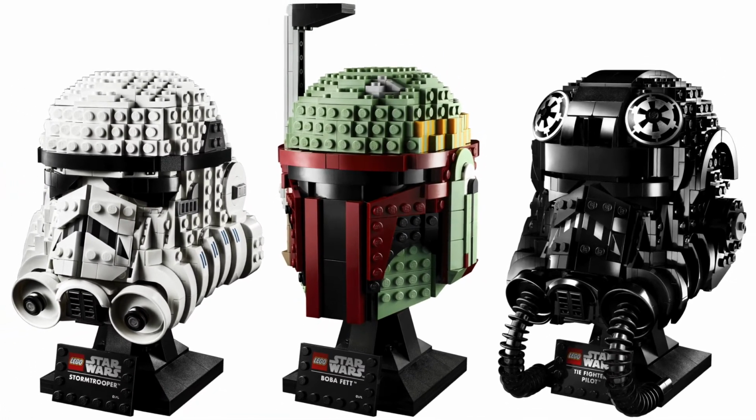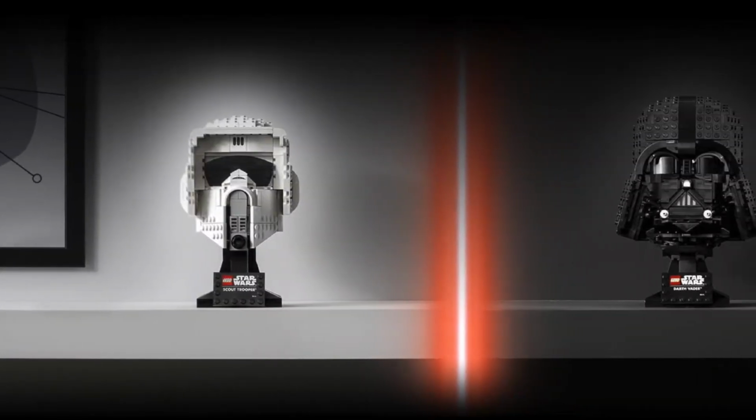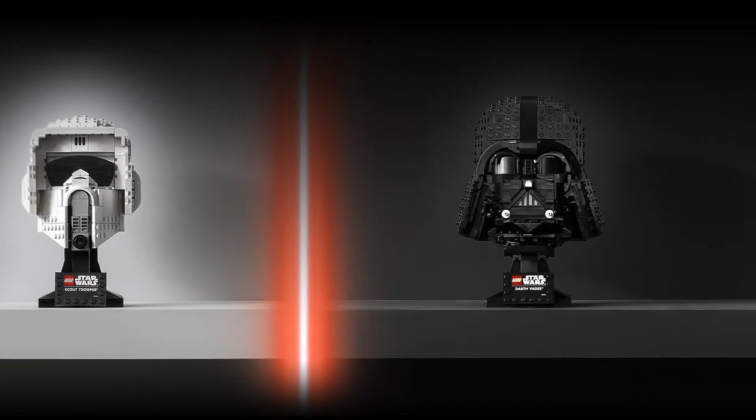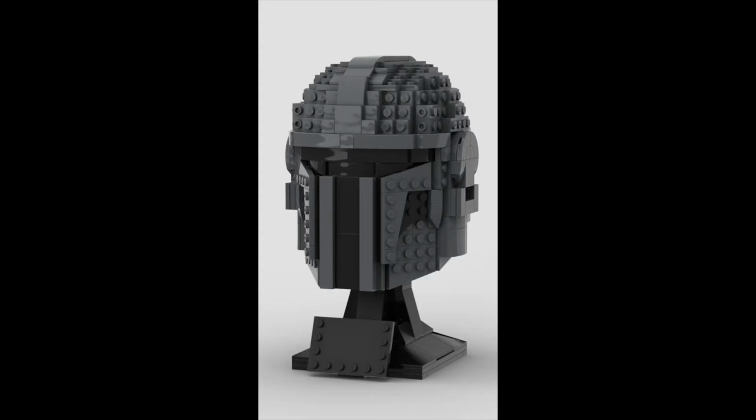I just still need the Scout Trooper, but it looks like they're going to continue that in this next year with 3 new helmets at the beginning of this next year. It looks like they're going to finally come out with the Mandalorian. Maybe they'll do a matte silver, or it'd be great if they did chrome. I mean, that'd be super expensive, so I very highly doubt that.